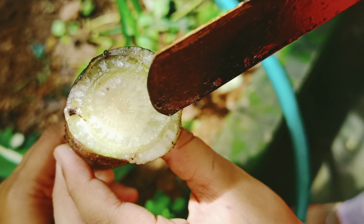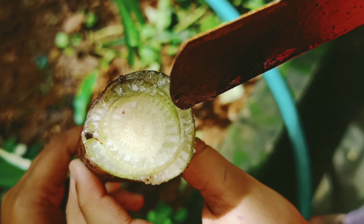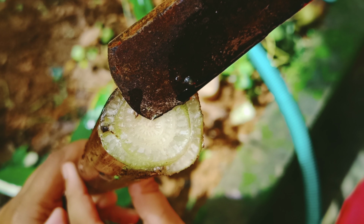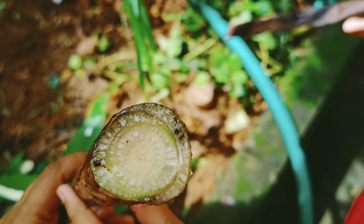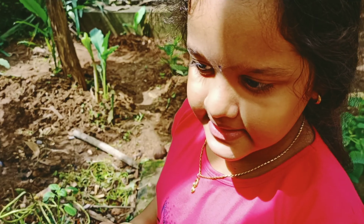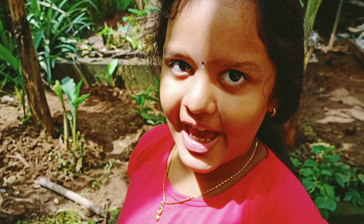You can see on this side, no? These are xylem, which transport water. And in the middle, you can see phloem, which transport food. This is called the vascular system. Every plant has this, but mosses do not have this.